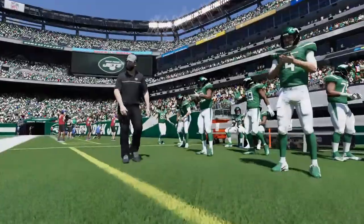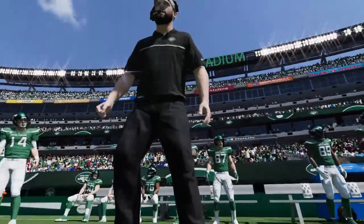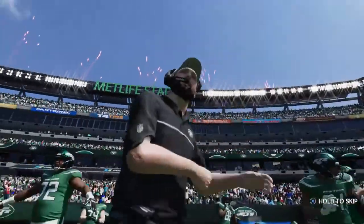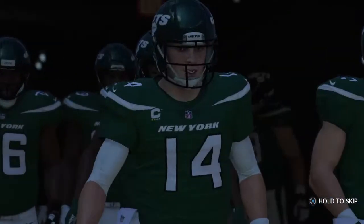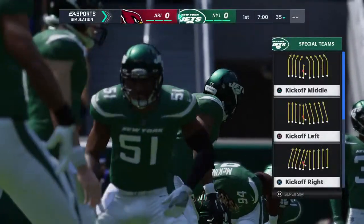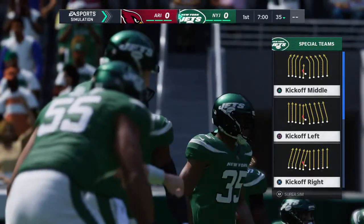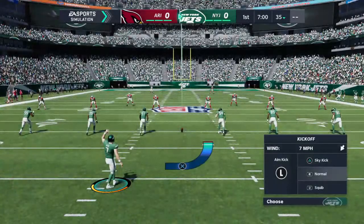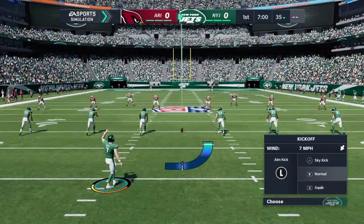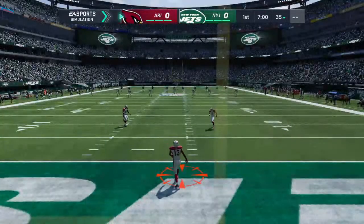Today, from MetLife Stadium in New Jersey, it's Week 5 of the NFL on EA Sports. Well, we're about a $50 cab ride away from Midtown Manhattan at MetLife Stadium in East Rutherford. Today, we've got a good Week 5 matchup in store here between the Arizona Cardinals and the New York Jets.